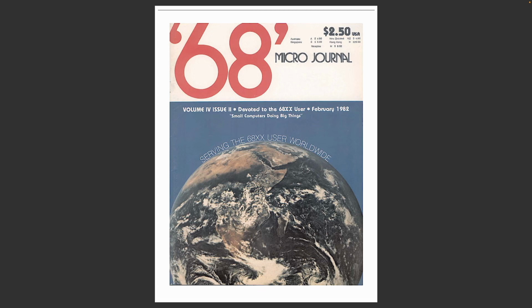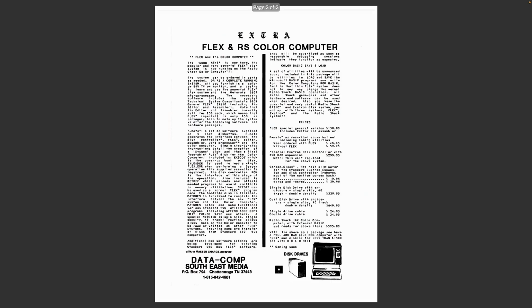Now we're in February 1982. This is 68 Microjournal. We find the first advertisement for Flex on the color computer. This one is the one done by Stephen O'Neill, and it was released by Datacomp.